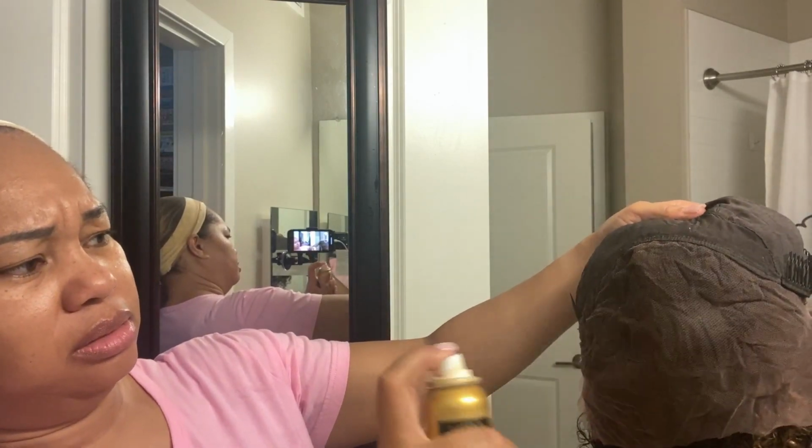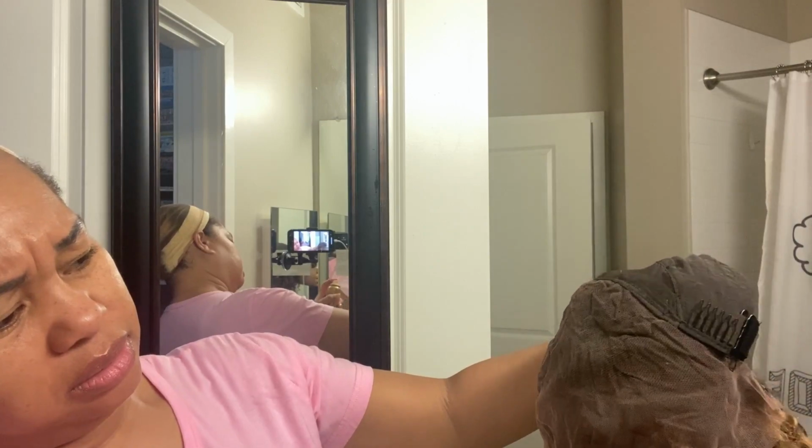And I forgot to mention, where's my middle part? The knots are really small, so it should take the lace tint pretty good. It should conceal the lace tint pretty good. So all I'm gonna do is turn this girl inside out and just spray it like this. And the reason I chose this color is because it matches my scalp, in my opinion.